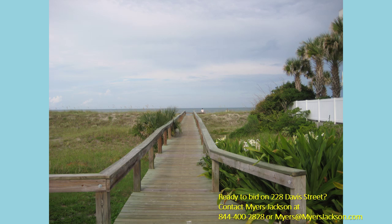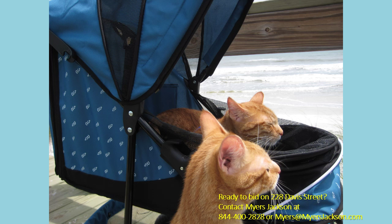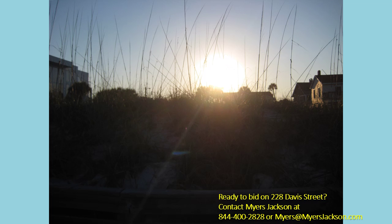If you're feeling less ambitious, the boardwalk over the dunes at the foot of Davis Street has a nice deck and seating area at the end where you can sit and enjoy the waves. Many times I've taken my cats down onto this deck in their stroller to give them an opportunity to enjoy the sea breezes, and as you can see, they seem to like it just fine.